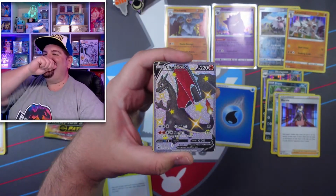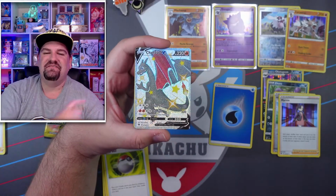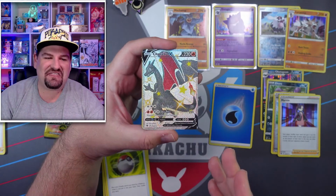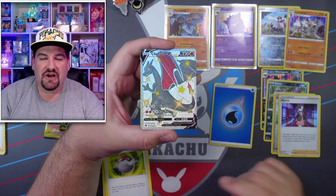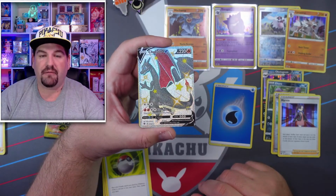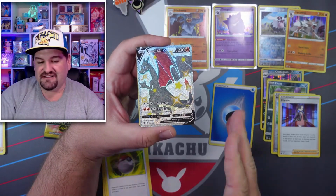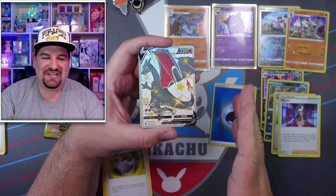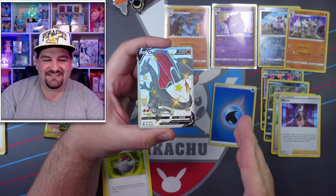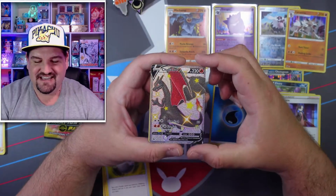Oh, there it is. Finally pulling a Charizard out of Champion's Path. It has been a lot of packs. I think I've opened up over 150 packs, and I have finally pulled the shiny Charizard. Let's get some fire emojis in the chat. Finally, you're getting that Charizard V shininess in here.